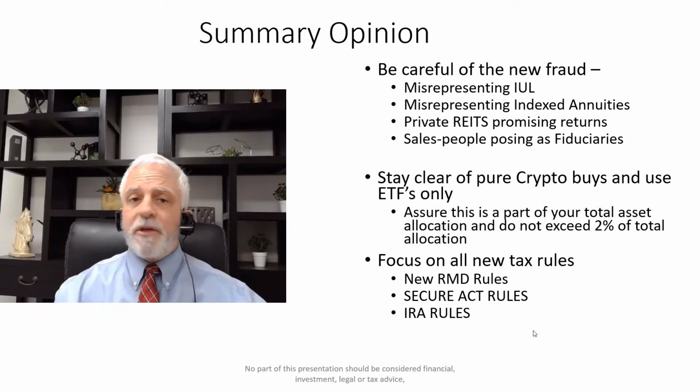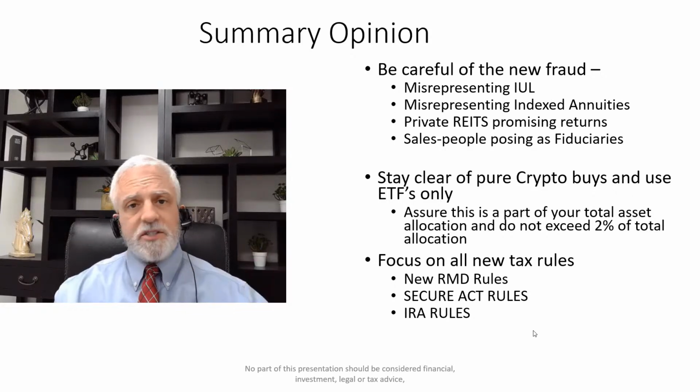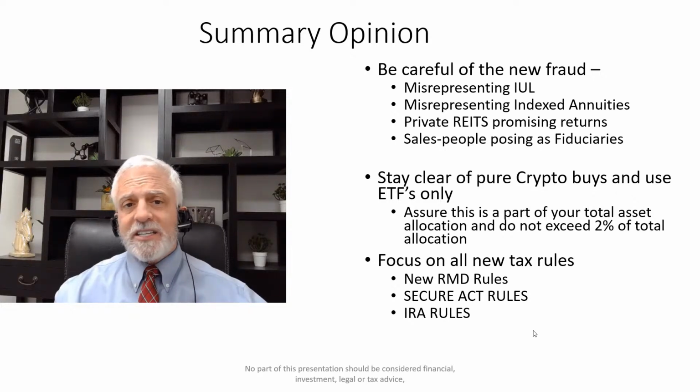The other thing is same thing with crypto, gold. These things are no different. Please do not go out and buy individual crypto. There are ETFs that offer them, but again, you should never have more than 2% in your total allocation, and look at that as a gamble account. That is not an investing account, because investing is defined as something that can create income. Crypto is valued in the same way that gold is. Emotion, supply, and demand. And that is all unpredictable.